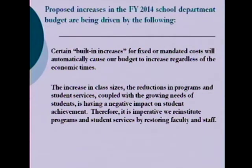The proposed increase in this budget for FY14 takes a few things into consideration and is being driven by built-in increases for fixed and mandated costs that are going to increase our budget number regardless. Specifically, special education costs, again, health benefits, and salary amounts, line items are increasing.